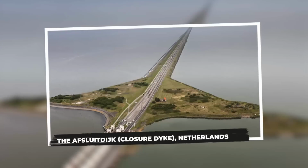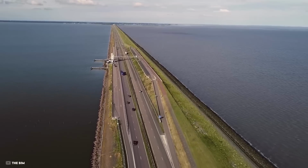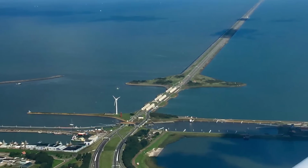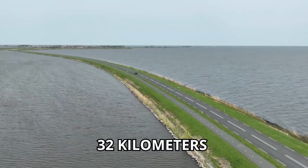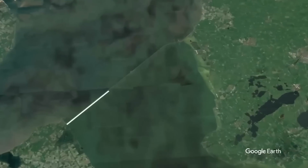The Afsluitdijk, Closure Dike, Netherlands. The Afsluitdijk, or Closure Dike, is a monumental achievement in Dutch engineering, spanning nearly 32 kilometers across the Wadden Sea and connecting the provinces of Friesland and North Holland.